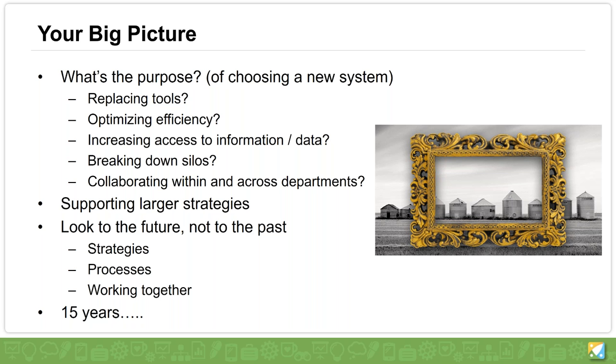As you look at your systems, you want to be looking at the future, not at the past. So what strategies have been key for you in the past, which ones are key today, and what are your strategies going to be moving forward? Same with your business processes. Business processes change a lot when you change systems. They should change. Most organizations' business processes were developed because that's what the systems they have allowed them to do. So you want to be moving forward with that.